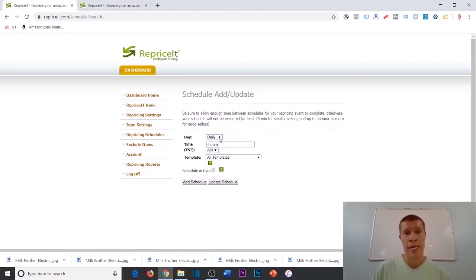Most of you are probably going to want to set it up daily, right? And then you're going to want to add different times in there, and you can literally add times every 15 minutes if you want, or you can add times every 30 minutes or every hour or every other hour like I do, or every 6 hours, whatever you want to do.